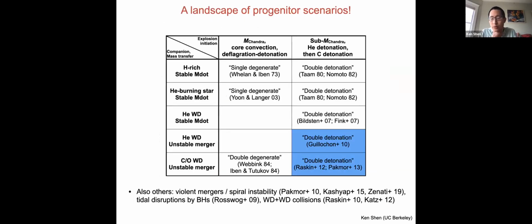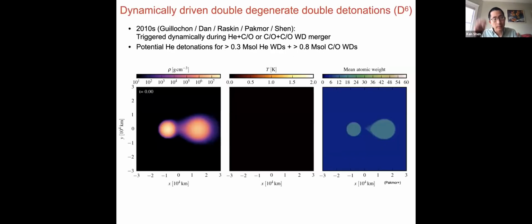Okay, so those were the recent progress we've made in our general double detonation calculations. What I want to spend the last few minutes talking about is a subset of double detonation calculations where the companion is another white dwarf and it's starting to merge unstably with the white dwarf that eventually explodes. And this is what we started terming the D6 scenario. So that's dynamically driven because they're driven by a merger. Double detonations, and double degenerate because it's another white dwarf as a companion.